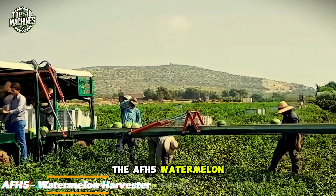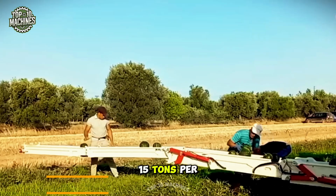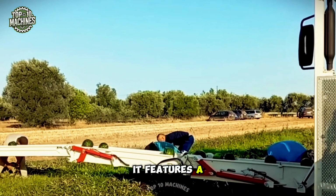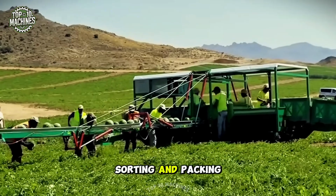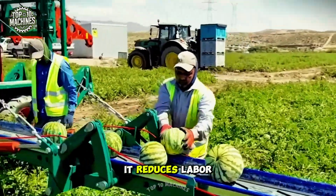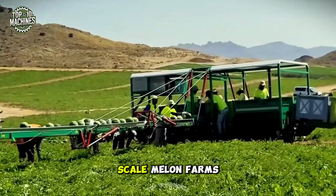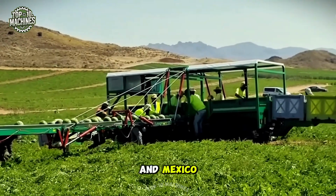The AFH5 watermelon harvester supports 6 to 10 workers, processing 10 to 15 tons per hour. It features a conveyor belt, onboard sorting, and packing area. With a canopy and ergonomic platform, it reduces labor and boosts harvesting efficiency. Ideal for large-scale melon farms in the U.S. and Mexico.